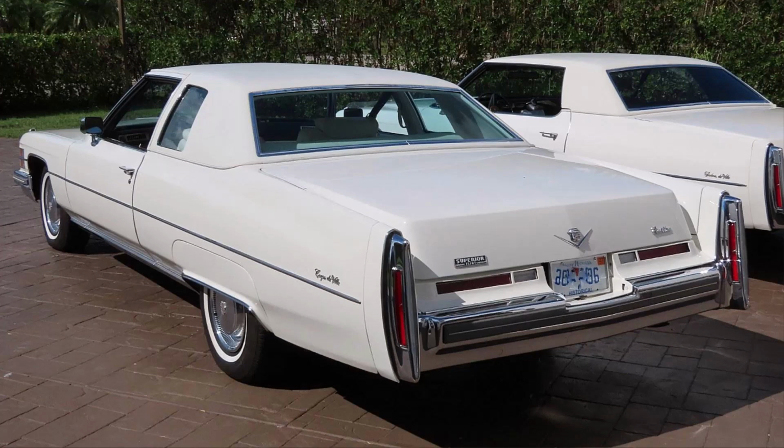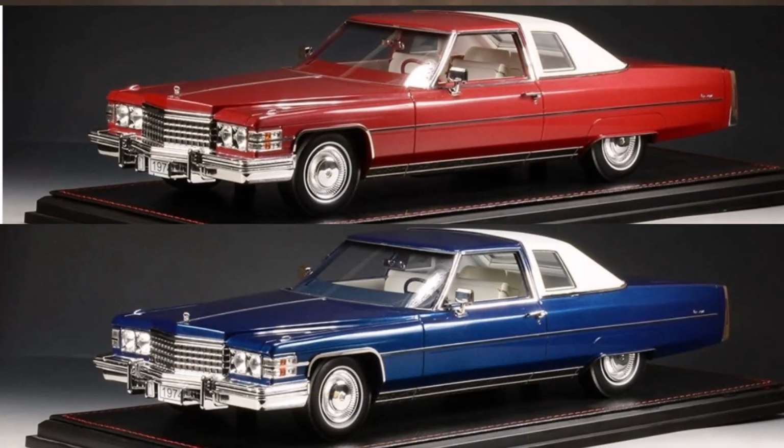Okay, so Stamp has taken all that tradition, all that history, all those situations that existed in the fall of 1973 and given us a model of the 1974 Cadillac Coupe DeVille. Now, it comes in 3 different color variations. There is a Regal Blue Fire Mist, a Dynasty Red, and the Persian Lime Fire Mist, and I've got the Persian Lime Fire Mist right here.